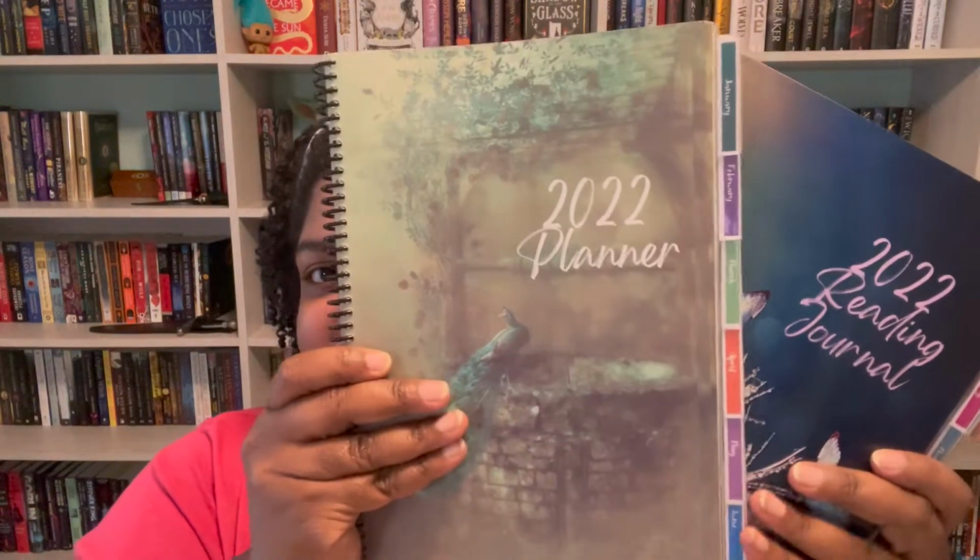So today I wanted to talk about the planner and the reading journal that I'll be using for next year, because this is fun for me. And so I did make these both myself because I wanted to at least try my hand at making the planner myself, and I did make the reading journal myself last year, so that wasn't that big of a deal. The planner was a little tedious.